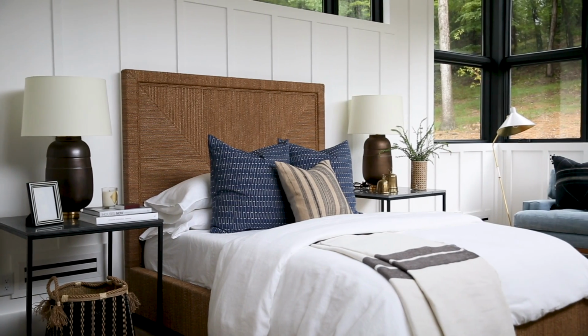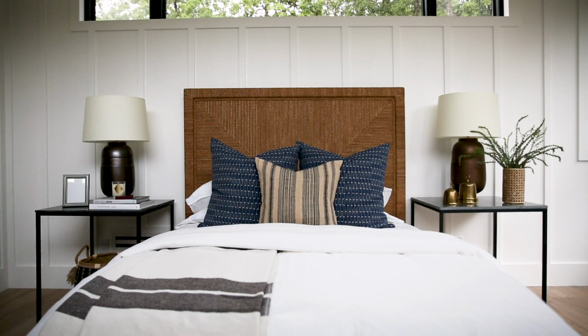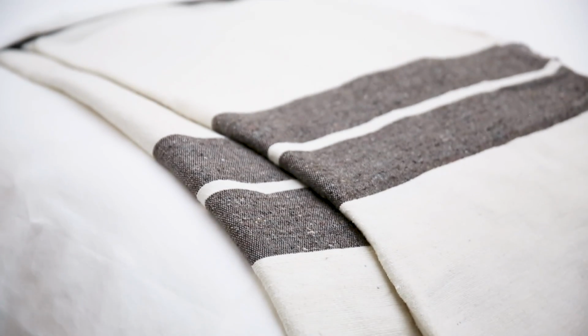I love little details like the orientation of the throw at the end of the bed. Usually you just drape it across. We turned it the other way and had it hang over the front, and I love that it just mixes it up a bit.